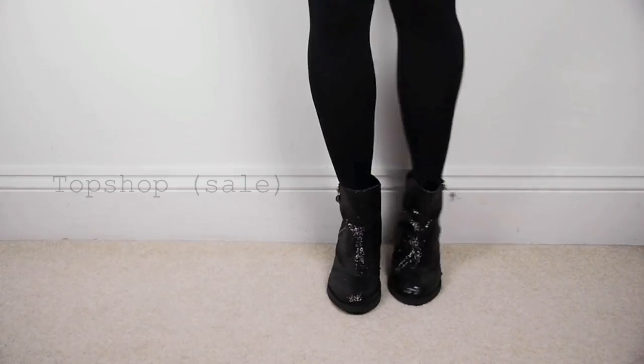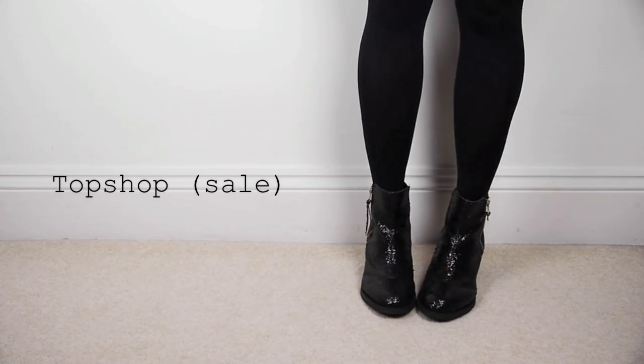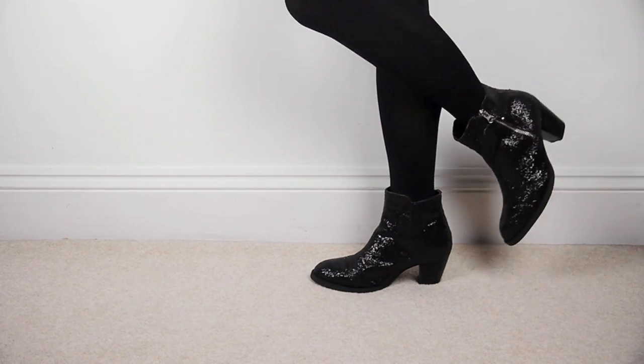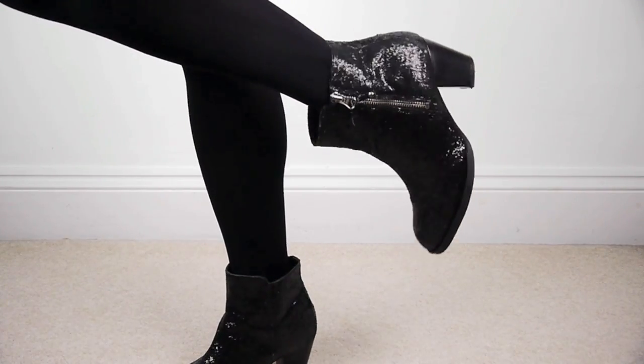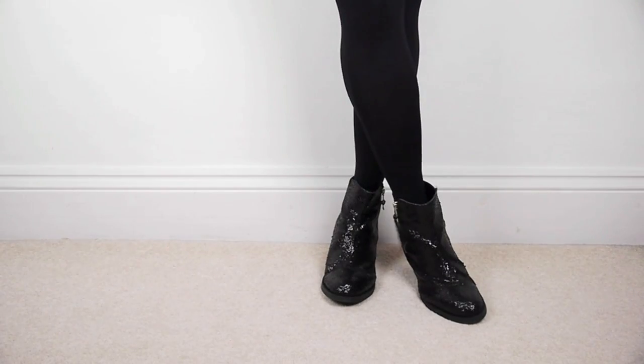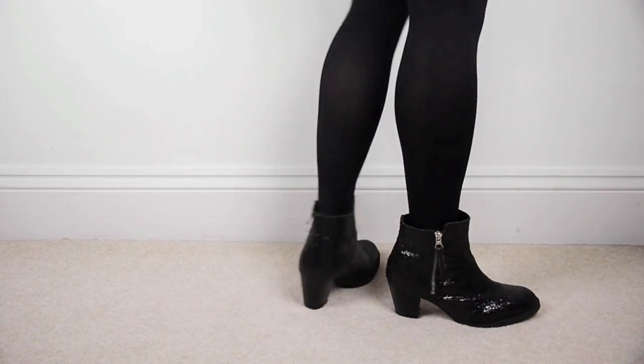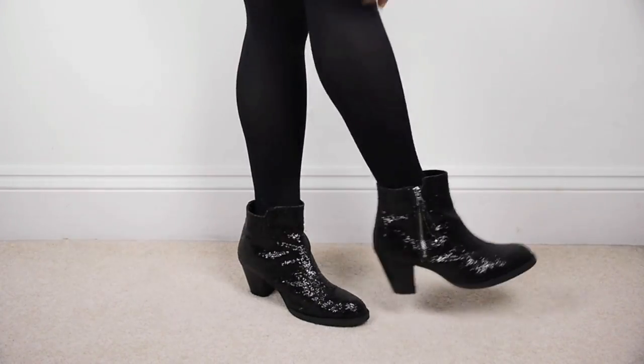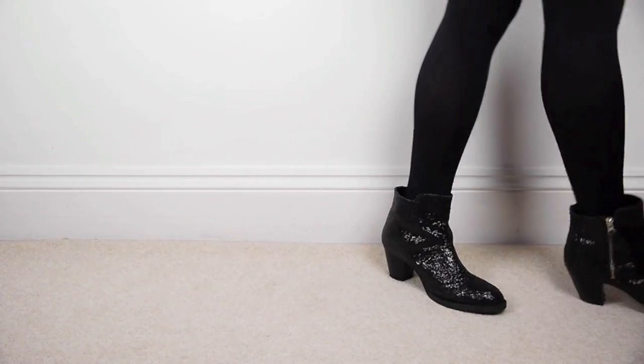Now we've got my boots that have a little bit of a heel on them, but they're still really comfortable to wear in the daytime. These ones are my newest pair of shoes that I've recently bought, and they're from Topshop. I got them in a sale for a tenner. I was so happy. And they're actually really comfortable as long as you wear socks, because otherwise the glitter will kind of rub against your leg. But I love how they look, even though they were going out because they're on the sale, but whatever.